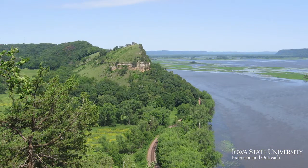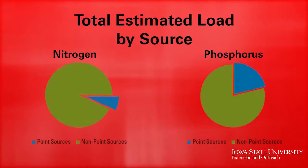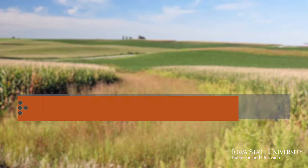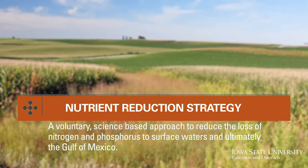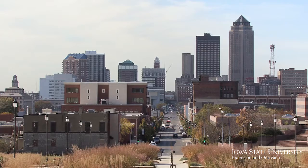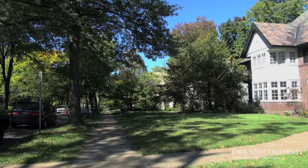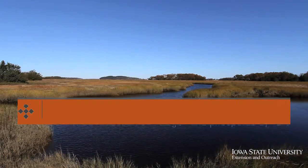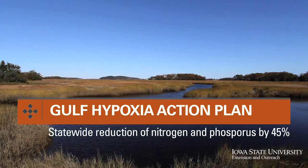There's a variety of reasons for those impairments. And yet, as we talk about downstream purposes like the Gulf of Mexico, we talk about our total load or pounds of nutrients, nitrogen and phosphorus in particular. And that's what we're going to talk about today, Iowa's nutrient reduction strategy and how we measure progress on our strategy goals. Now, the nutrient reduction strategy includes all of Iowa, which includes the cities and factories, the point sources, as well as the non-point source, which is primarily agriculture, but also includes our urban settings with lawns, golf courses, and parks. The Hypoxia Action Plan calls for each state to develop a strategy to reduce the loss of nitrogen and phosphorus by 45%.